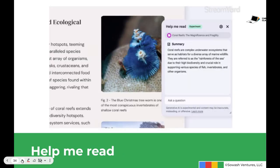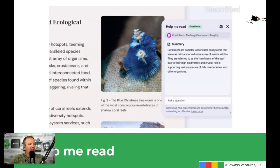We also have a Help Me Read feature, which will do an AI summary of a document, which really isn't new. I mean, honestly, Google search has that. I find it a bit annoying, to be frank. I just want my blue links back, not all the AI stuff.